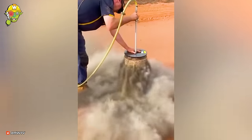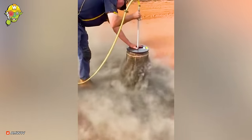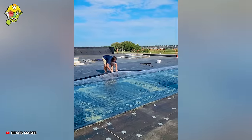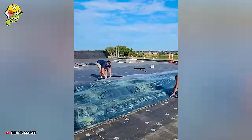Cleaning the air filter of an agricultural machine. If you want to know how to properly lay out EPDM on a flat roof, check this out.